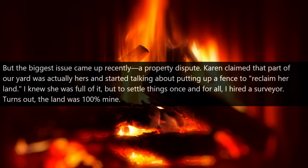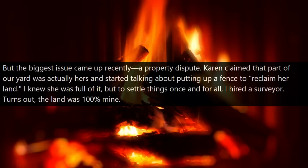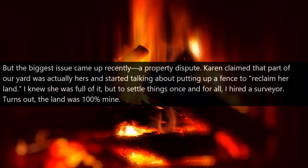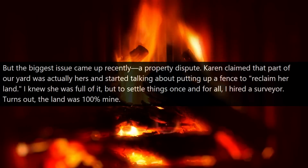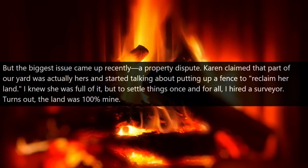But the biggest issue came up recently. A property dispute. Karen claimed that part of our yard was actually hers and started talking about putting up a fence to reclaim her land. I knew she was full of it, but to settle things once and for all, I hired a surveyor. Turns out the land was 100% mine.